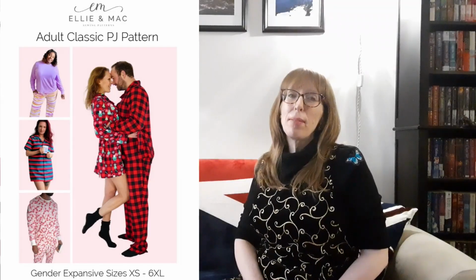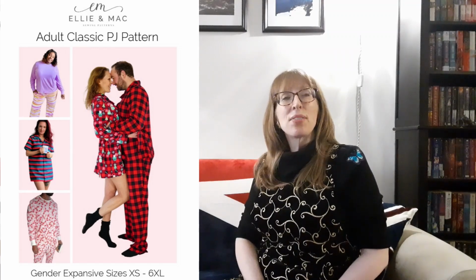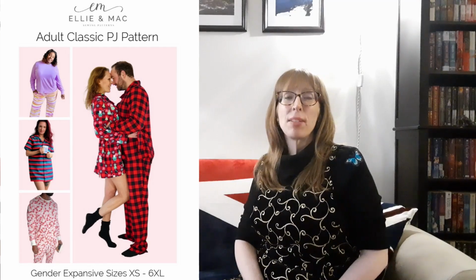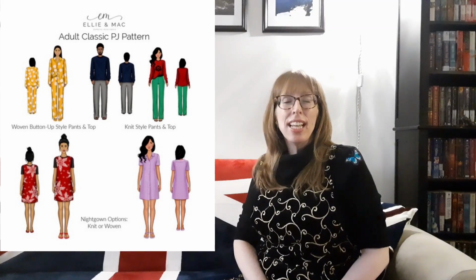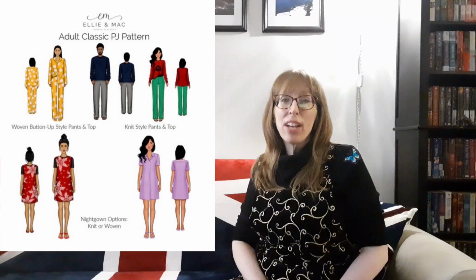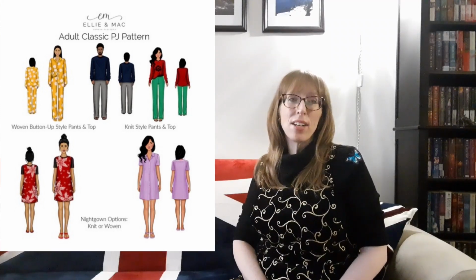The recommended fabrics are flannel, cotton, lycra, rayon, fleece, French terry, viscose, satin, silk, and satin-like fabrics. Just be sure to match the stretch requirements to the specific pattern piece. This free sewing pattern comes in sizes extra small to 6XL and is drafted for both the height of 5'5" and 5'10". The instructions include steps for adjusting the pattern for height differences if needed.